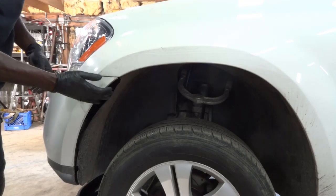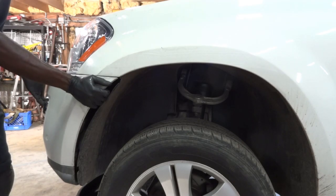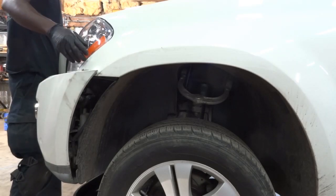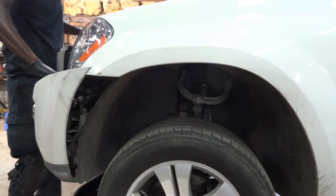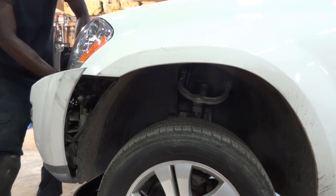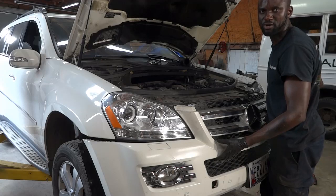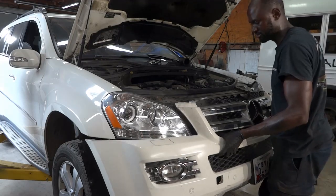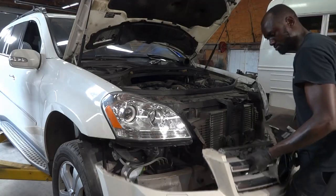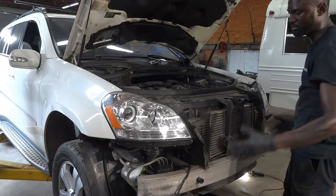Alright, so the corner bolt on the driver's side is removed. So now I'm gonna pry the front bumper outward. So at this point, the bumper is off. So I'm going to disconnect the electrical connectors of the fog lights. Alright, so now I'm gonna lift up the front bumper so I can remove it. So I'm just gonna move it out of the way. So I got the front bumper out of the way.